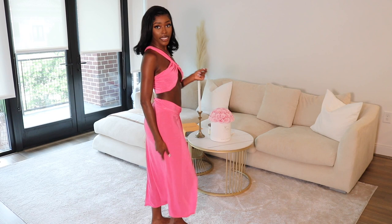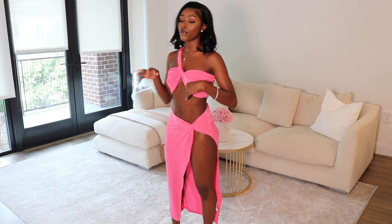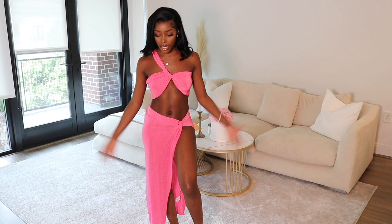The material is that super stretchy material that I love, that gives off its own iridescence slash sparkle, but it's not sparkly. It's just that the material reflects the light really well. And I feel like by now you guys know the material I'm talking about, because a lot of brands carry this material now. Always standing, this is a 10 out of 10 for me. This one deserves definitely a model walk. Let me give you guys a model walk.